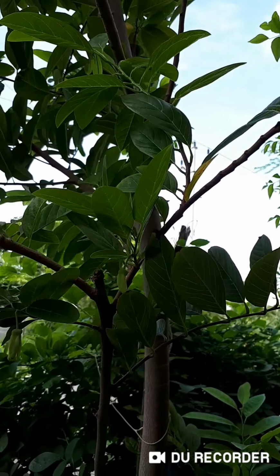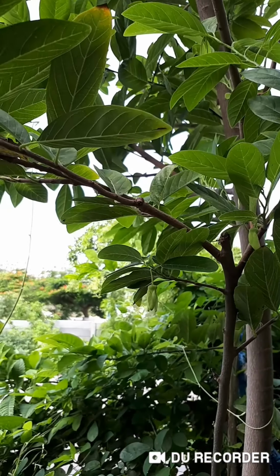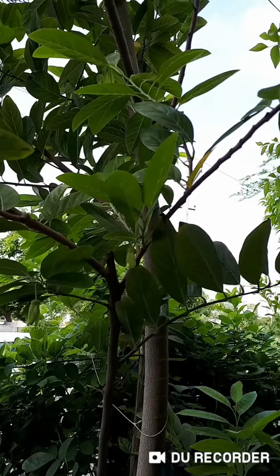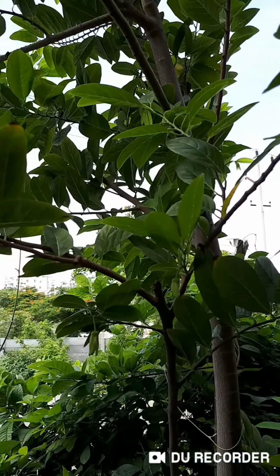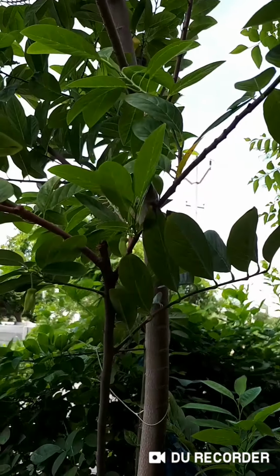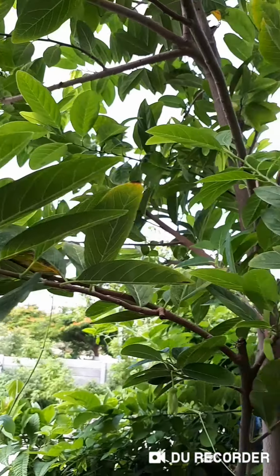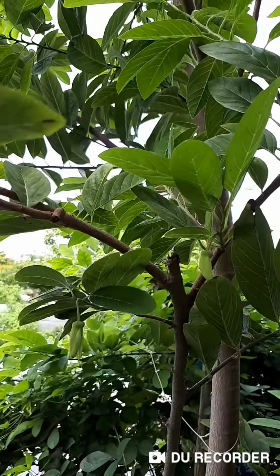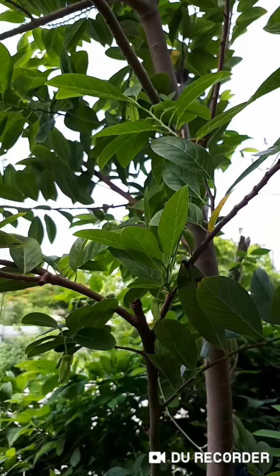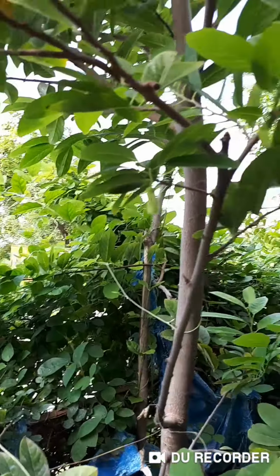It's been a while since we have taken a video. Rainy season is a favorable season for plants, and it's favorable for the fruit lovers, tree lovers, gardening lovers. Here, if you see, this is custard apple, and it's with flowers, so it started fruiting. And slowly we can see the buds.